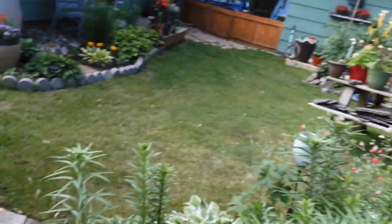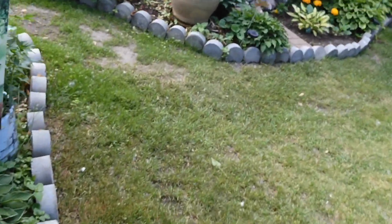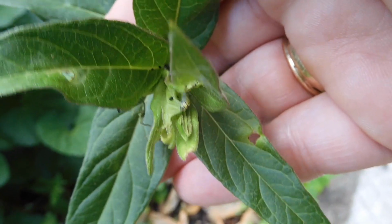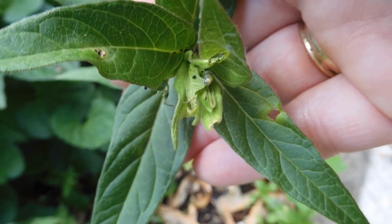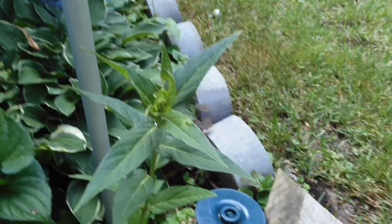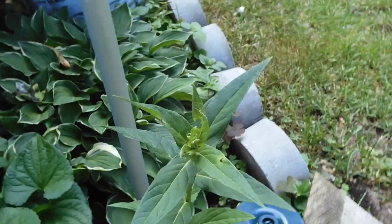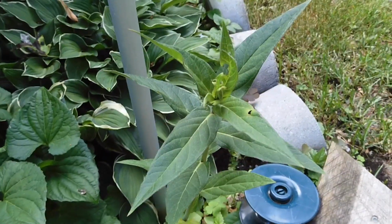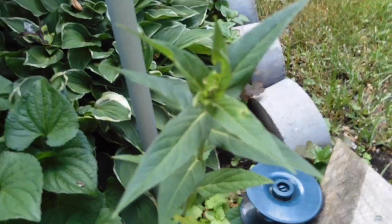Oh, this is a really fun thing. So this right here is a milkweed plant. And this little guy is a monarch caterpillar. I can't believe I already have a monarch caterpillar in June. I don't remember that ever happening before. I don't usually get this cycle of monarchs in my garden. So this is pretty exciting and a huge motivation that we're really going to need to get going on rebuilding the butterfly house a lot sooner than later.